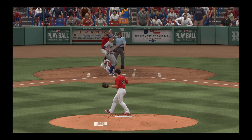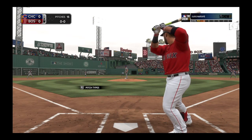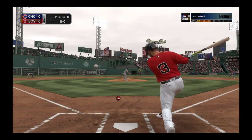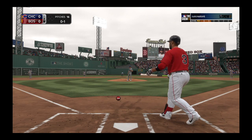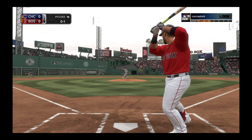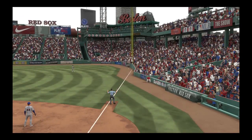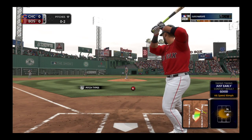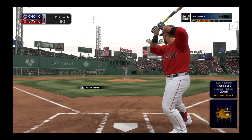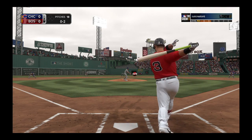And he struck out again. Now in the box, Sandy Leon, 0 for 2 here to start the afternoon. Comes set, and the 0-1. Hit hard down the right field line, but that's a foul ball. Here's the 0-2. Fouled away.